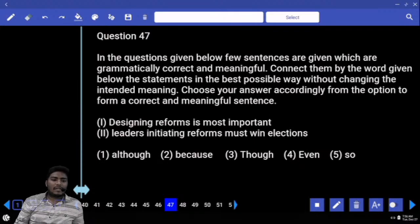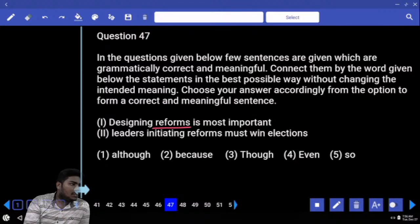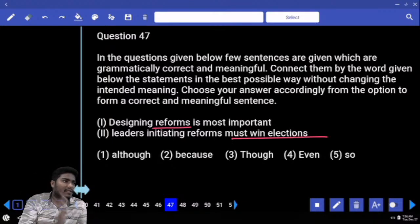Next, move to 47. Connect the sentences. Designing reforms is most important. Leaders initiating reforms must win elections. Reforms in the sense of new schemes. Implementing new schemes is important. Leaders, those who implement new schemes, they win elections. That is the meaning. Although, because, though, even, so.